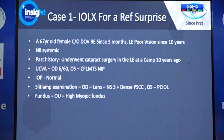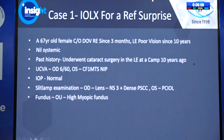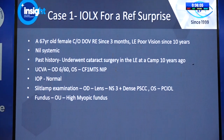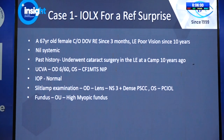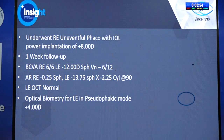She gave a history of undergoing cataract surgery at a camp 10 years ago, and vision in the right eye was 6/60, and in the left eye, she was reading CF at 1 meter. Right eye, she had NS3 dense PSCC, and in the left eye was pseudophakic. She had a myopic fundus. So I went ahead and did a phaco and implanted a lens of +8.